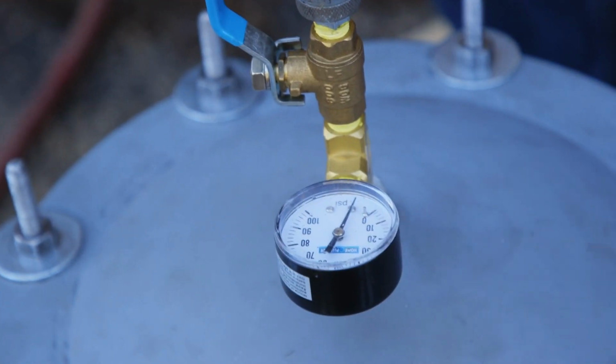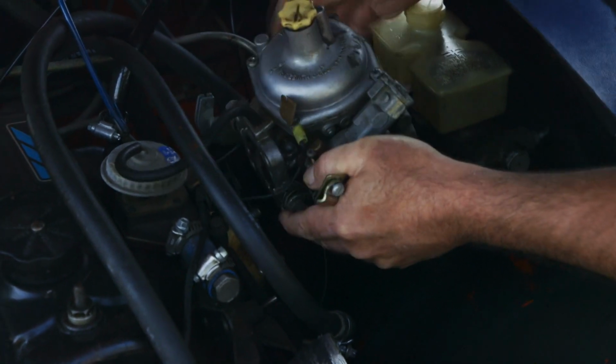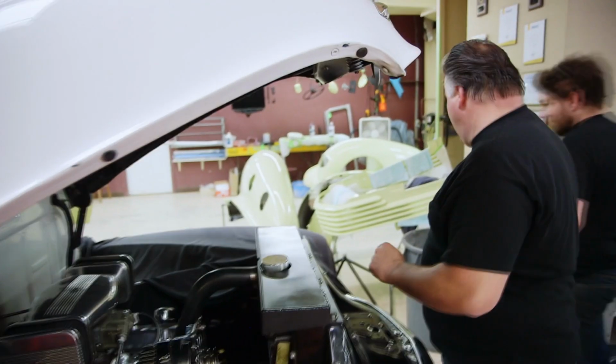No major hissing, no problems. I can tell somebody's been into the carburetor because the screws are all stripped. Cool, let's give it a shot. I think this might be the one.